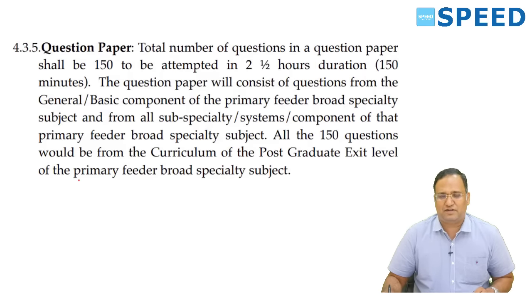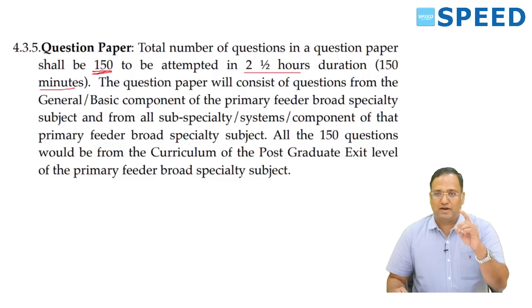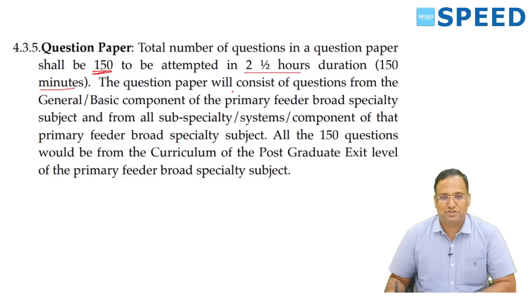This is a very, very important slide which has been released by the National Board of Examinations, about the question paper, and this is common for all. The total number of questions in the question paper shall be 150, and the time duration is 2.5 hours, that is 150 minutes. That means roughly 1 minute for one question. The question paper will consist of questions from the general and basic component of the primary feeder broad specialty subject, and from all subspecialty system and components of that primary feeder broad specialty subject. All 150 questions would be from the curriculum of postgraduate exit level of the primary feeder broad specialty subject.